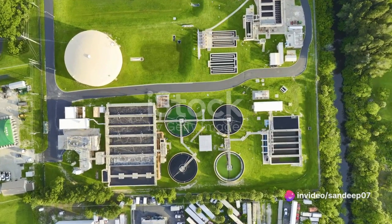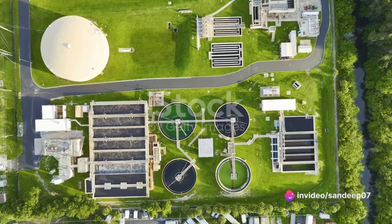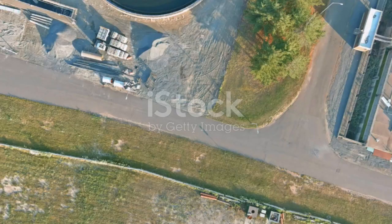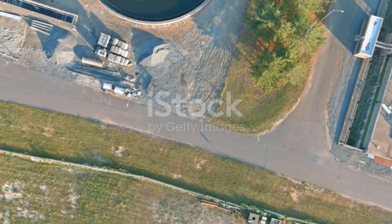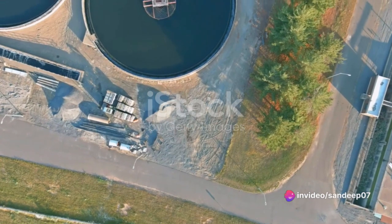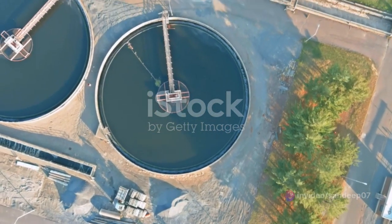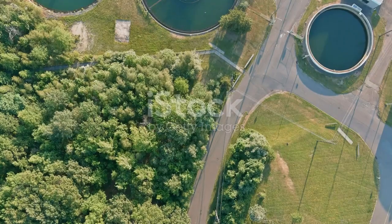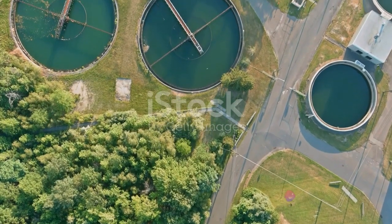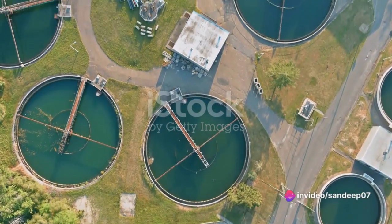Next, we have filtration, the bouncer of the party. It's like a fine sieve that allows water to pass through but keeps out the larger unwanted mineral particles. Lastly, we have ion exchange, the final cleanup crew after the party. It's like a magnet, pulling in the remaining mineral ions and replacing them with hydrogen and hydroxide ions. This trio of processes, coagulation, filtration, and ion exchange, work together to strip water of its mineral content. And voila, the water is now demineralized.